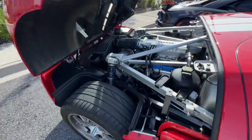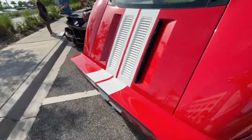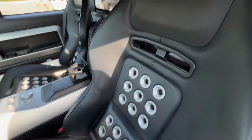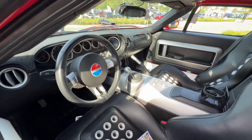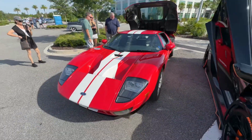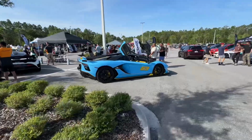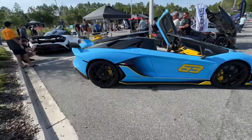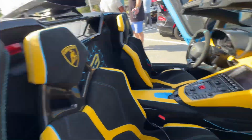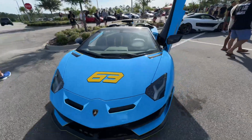Dang, Ford GT? Sheesh. I don't think I've... Last time I saw one of these was like 5-6 years ago. Damn, yo, that looks mad uncomfortable. But fun. Nice color. Next to the Aventador. Damn, SVJ. Sheesh. Oh yeah, that's sick. Official. It's a nice color. It's a really nice color.